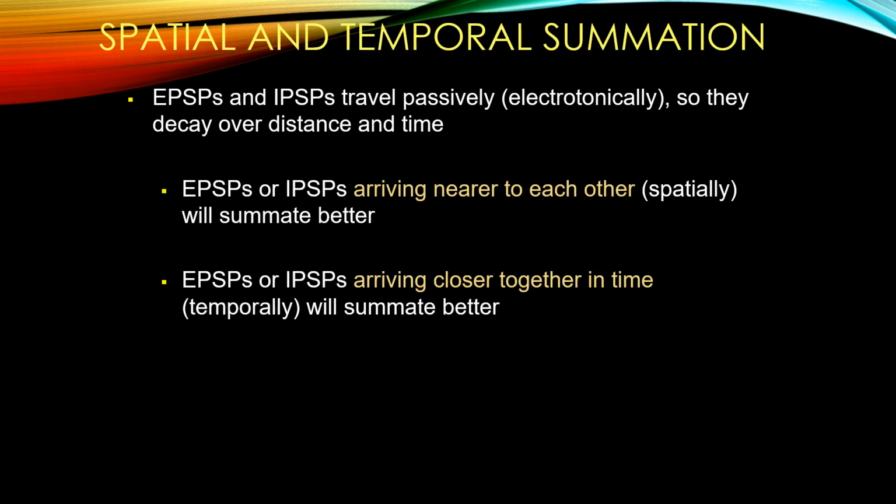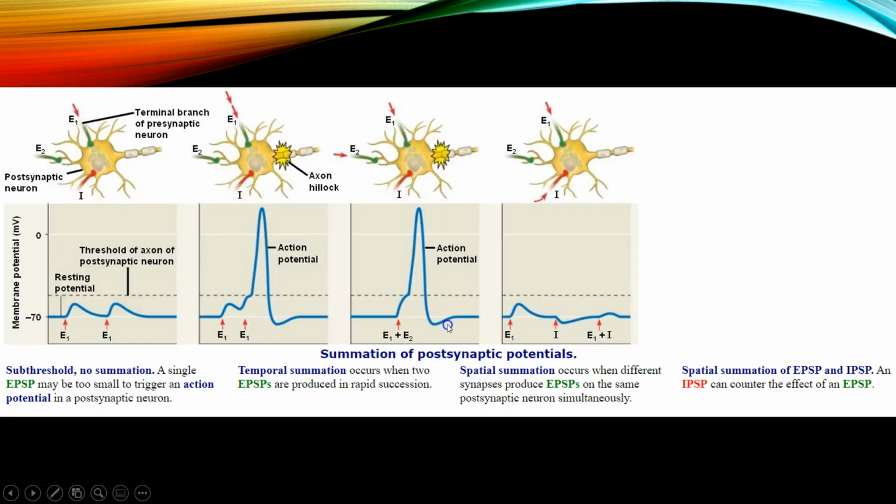So how do these messages add together, or what we call summate, or sum together? We have EPSPs and IPSPs that travel passively over time. And we have either spatial or temporal summation. So the EPSPs or IPSPs that arrive near each other, that's spatial summation, will summate together. And EPSPs or IPSPs arriving close together in time, that's temporal summation, will also summate together. So let's take a look at this, because I know it sounds confusing.